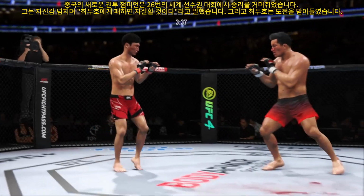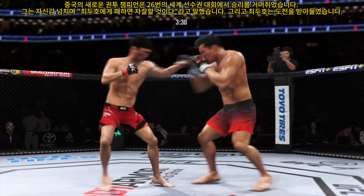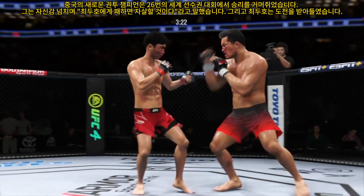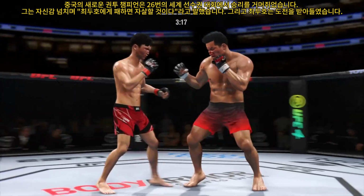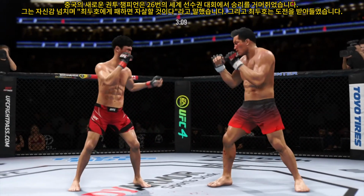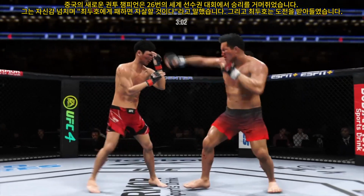Whiffs on the straight right hand. And both guys really throwing with authority. Oh, continuing to work the body to great effect. Just out of range with that strike. Leg kick. Choi gets hit with a kick. A nice straight punch there. Now we'll see if he can follow it up.